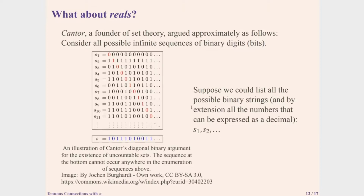So suppose we can. Very common practice in mathematics: we're going to suppose something is true and then see if there's a problem. So we'll suppose that we can list all of the infinite strings of binary digits. And we can realize that there must be some natural way to map real strings of binary digits, which may be infinite, even if they finish with an infinite number of zeros, to reals. That's fine. It's just easy to illustrate with bits or binary digits. Suppose we can list them all.